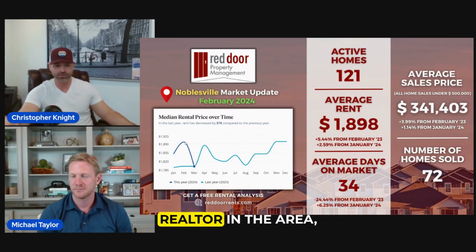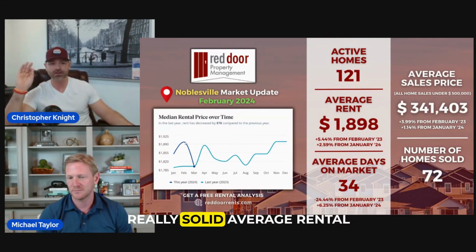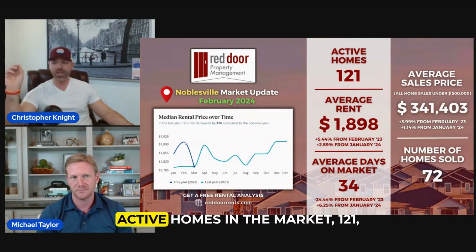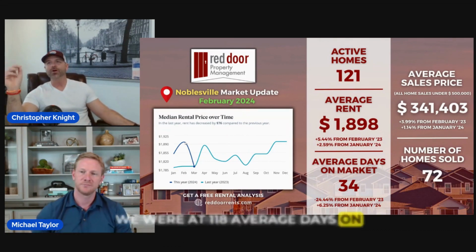If you have an experienced realtor in the area, you should be able to get under that average sales price and still secure a really solid average rental price for the property you're looking at. Active homes in the market: 121, very consistent with the previous month. We were at 118. Average days on market.